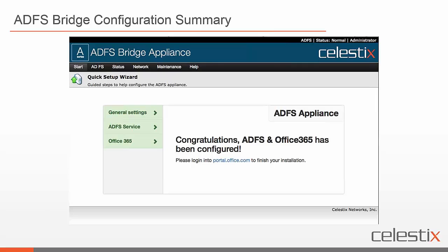So I want to show you just a little bit of some screenshots of our device. This shows a high level of our post configuration for ADFS and Office 365. We have a wizard-driven process. It's really going to take you probably about 15 minutes overall to go through the wizard.